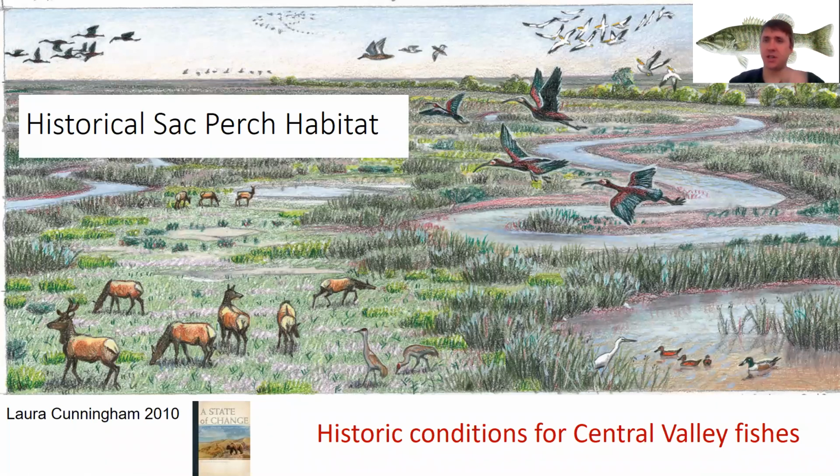This is an artistic rendering of what the Central Valley used to look like. It's from a book by Laura Cunningham called State of Change. Wonderful book, and I believe I saw a tweet from Laura Cunningham a couple months ago that said she's going to make this book available for free on her personal website. So if you're interested in this, I haven't checked to see if it's up yet, but I think the book costs like $600 or something on Amazon. She got mad and said, "I'm putting it up for free." Good for her. But anyways, you can see kind of what we think the Central Valley used to look like.